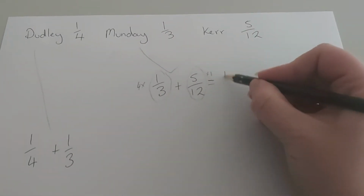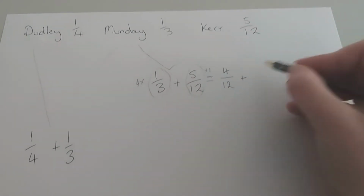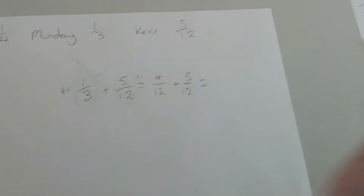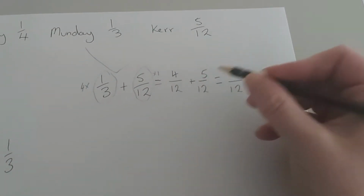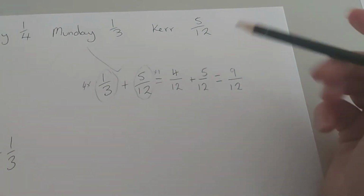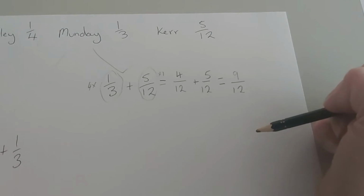4 times 1 is 4. 4 times 3 is 12. Okay. 5 times 1 is 5. And 12 times 1 is 12. Now, here is a much easier sum to do. So we know our answer is going to be over 12. 4 plus 5 is obviously 9. So together, Mrs. Monday and Mrs. Kerr kicked 9/12 of the goals. All right? They're obviously the stars of their teams.